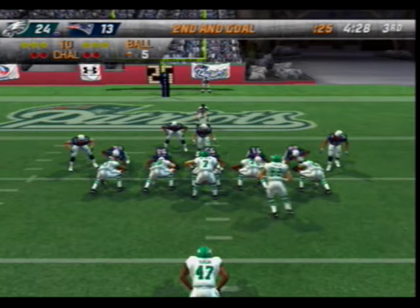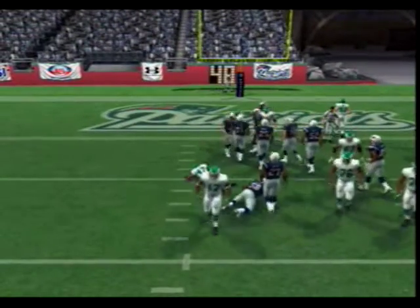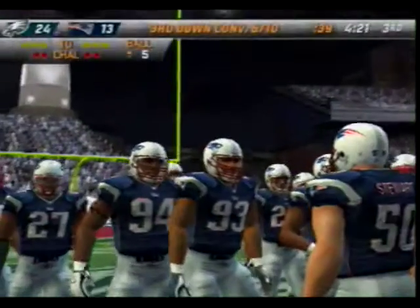Whitten, the man in motion. Watch that screen. A little misdirection. Cole is there for the tackle at the 5-yard line. They had that one clogged before the offense even snapped the ball.